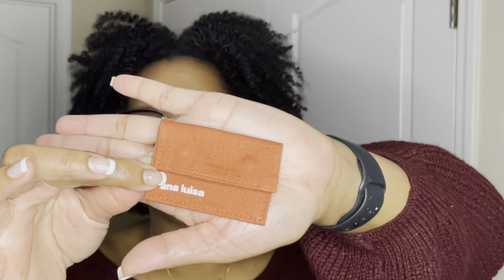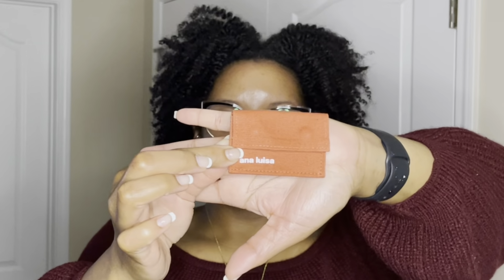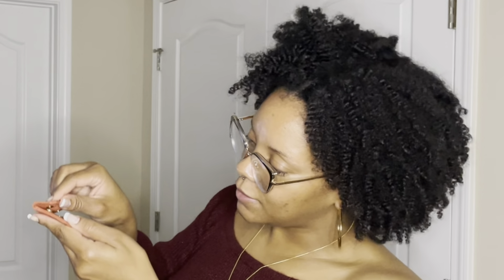So let's see which one. I'm just going to take it out. But look at this, it has to be either one of the rings or my earrings. It's such cute little packaging. Oh, that is so cute. It's magnetic right here. It has the little buttons. So let's see what this one is.